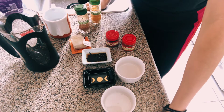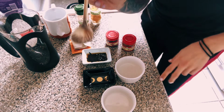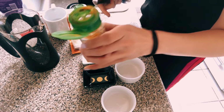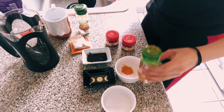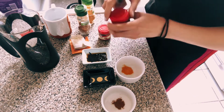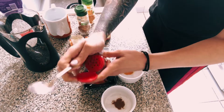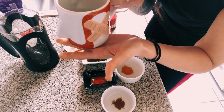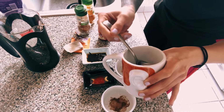Cool. So all you need to do is just take a spoon, I'll borrow this one right here, little teaspoon will do, this one's fancy. And for these shakers, I'm actually just going to tap a little in. Now this super cool Van Gogh mug. I'm gonna scoop a little bit of water into each.